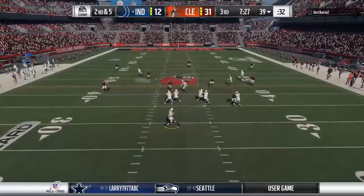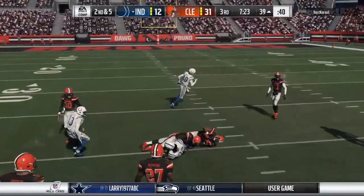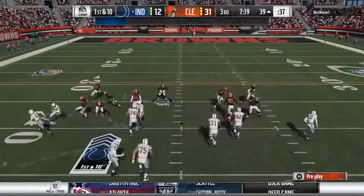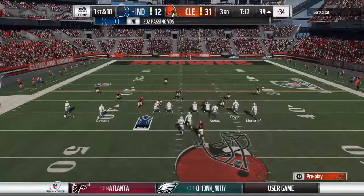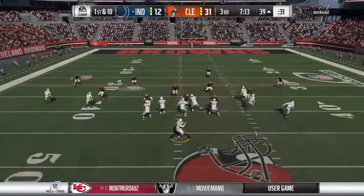From the gun, here's Luck. Looking for his running back, and he's got him. And he's taken down, but not before he gets this into enemy territory across the 40. And a nice gain of 21 yards.